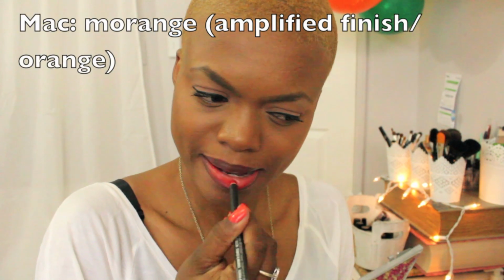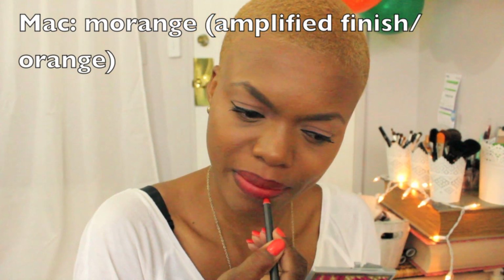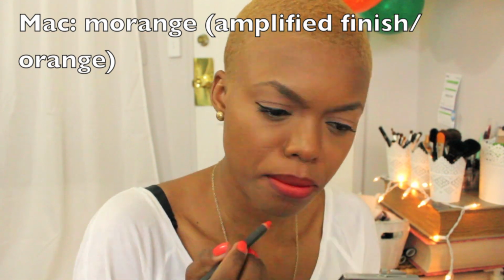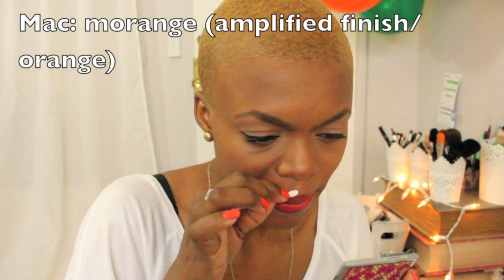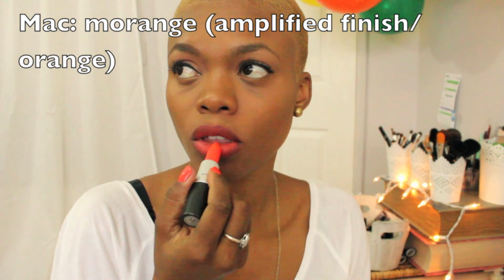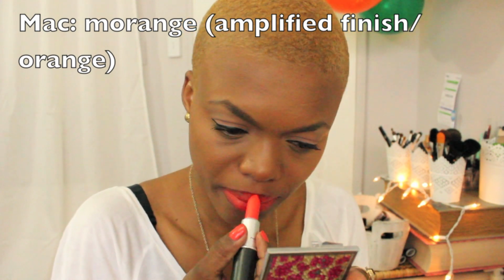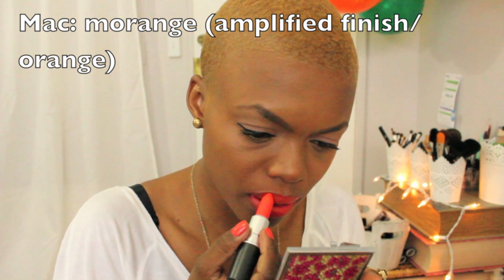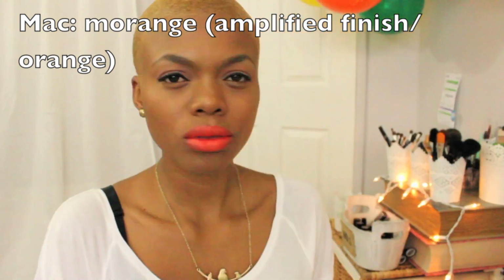Just like I mentioned before, I use the same orange lip liner for all my orange lipsticks. It's called Entertain Me by MAC. And this next lipstick is called Morange. It's a true orange. It's an amplified finish. It's not my favorite, but it's a pretty color. So definitely that's a color I wear during the summertime.